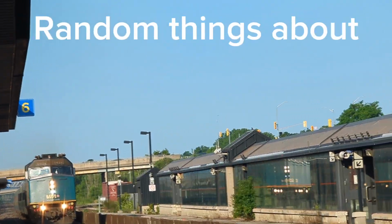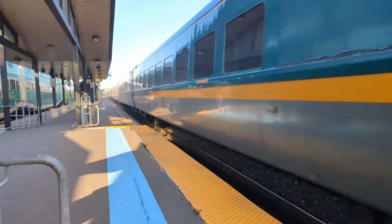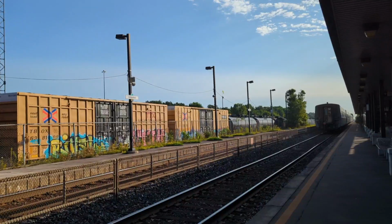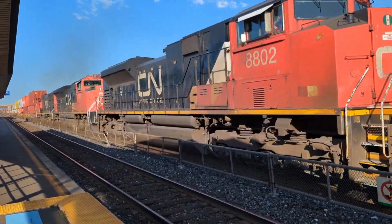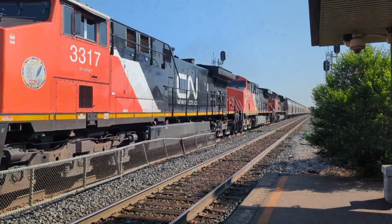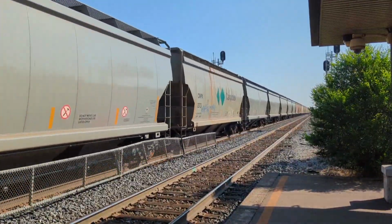Random things about railfanning that keep me up at night. Before I get into the deeper details about the things that keep me up at night about railfanning, let's talk about the substantial monsters of EMD. That's right, I'm going to be talking about the M-2s, the Jeeps, the SD75Is and SD70Is, and last but not least, the Aces, which CN has a very small fleet of, actually.